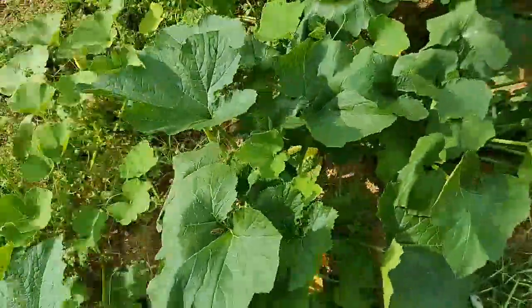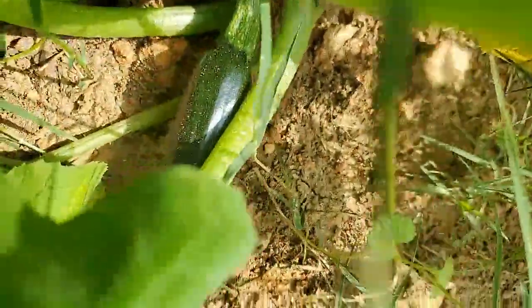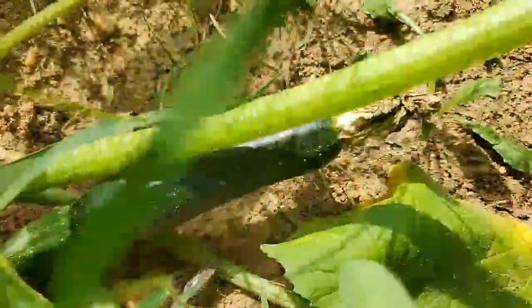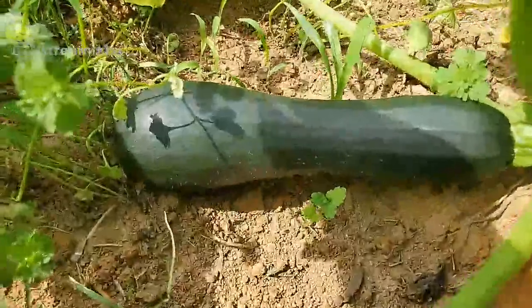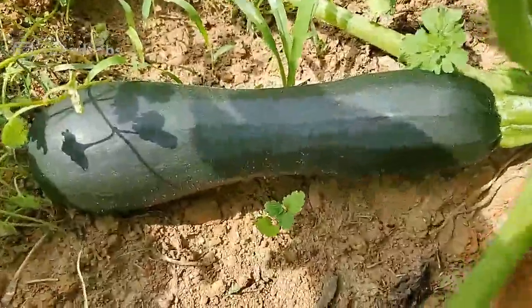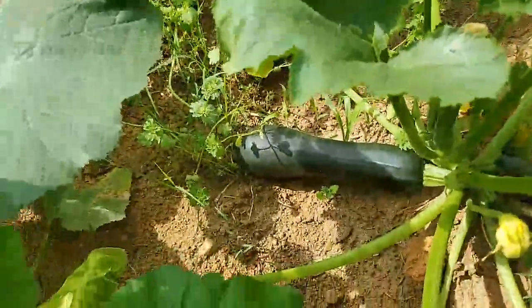Okay, now let me show you some of the better zucchini that I got going on in here. Look at this. And I've picked the zucchini already. Let me see if I can get in there so you can see it. That's zucchini right there. This one is loaded also. Look at that. And soon, do you see that? Oh my goodness! Oh my gosh, it is so awesome.